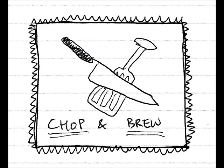Have you seen my mash paddle? It looks like a spatula. Oh, I got a little bit of pellet. Gross. Or is that from your glass? I don't know. Hey, wash your glasses!